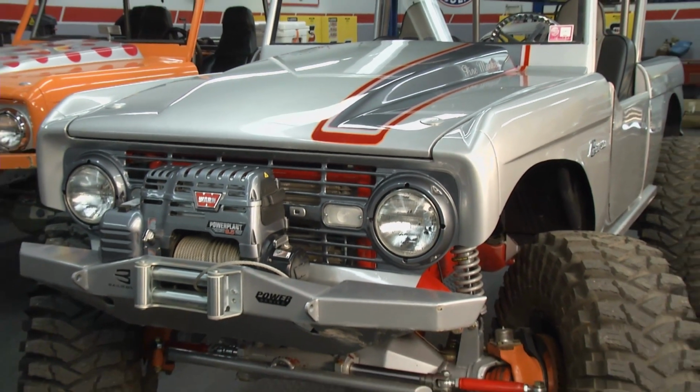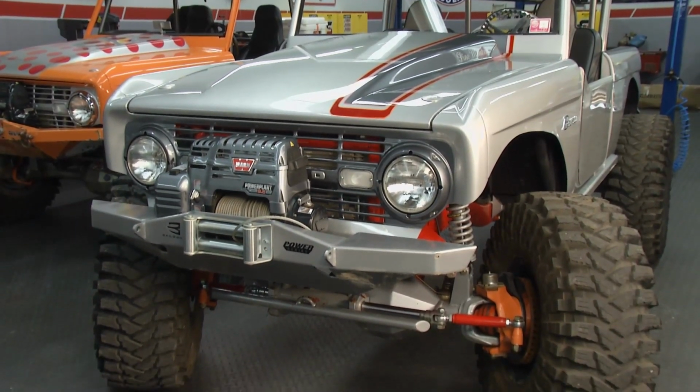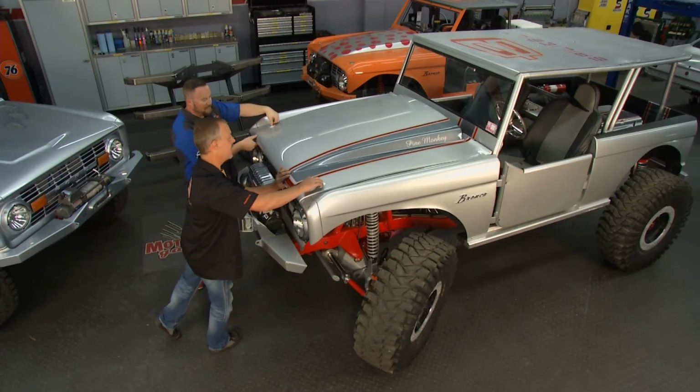I'm a motor and transmission guy. You got these big axles under here, the big high nines. What is turning these things? I'm dying to see under here.